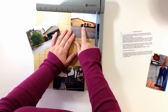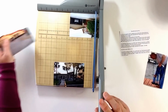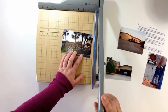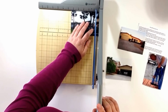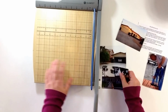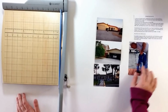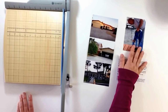Actually, that's my daughter. And so this is 5.4. So let's just trim these other photos down. What did I say? 5.4, yeah. So we cut that one down, and that one down. So all these horizontally oriented photos will be going the same way. Let's see. Here we go. I think they could get lined up on the page like this, and then I can put on the other side of the page his picture with that journaling underneath.